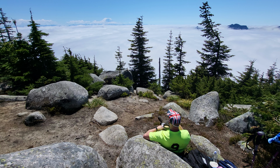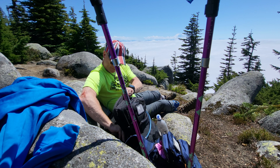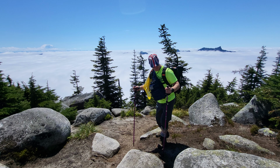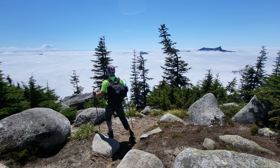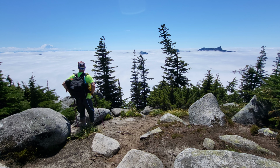Could have stayed there all afternoon, but I was starting to get sunburned. Yeah, I forgot the sunscreen. So I decided it was time to pack up and head home. I always check around after I've had lunch when I'm out hiking to make sure I've not left any litter laying around. And everything looks clean, so it's time to have one last view of Mount Rainier and head on home.